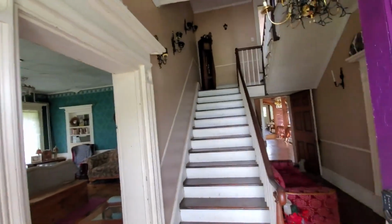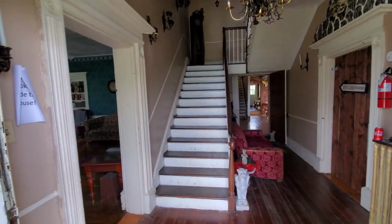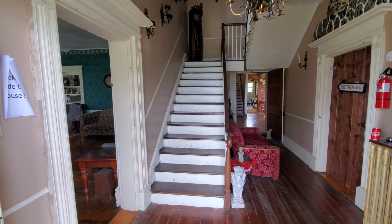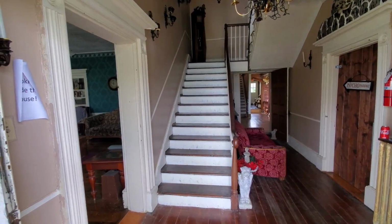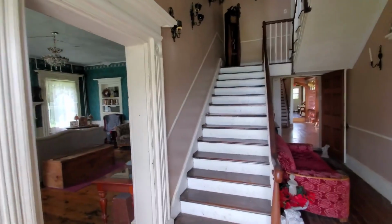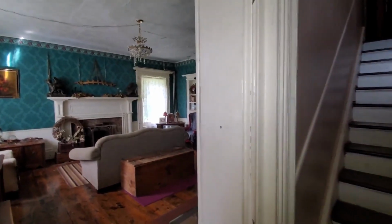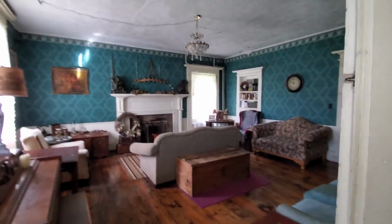All right. So as you can see, this is the front door. And here's the foyer area. Or foyer. Close this. Wow, the wind's really picked up.